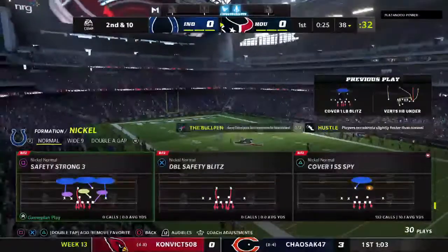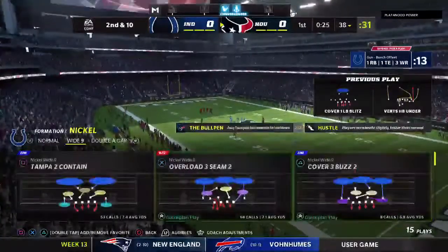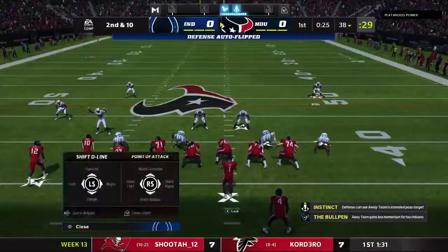I like the thought process there. They connected on a big play, and sometimes you find the defense vulnerable. So they went for the bigger shot, went for it all on that one. This time, they were ready for it. 2nd and 10.